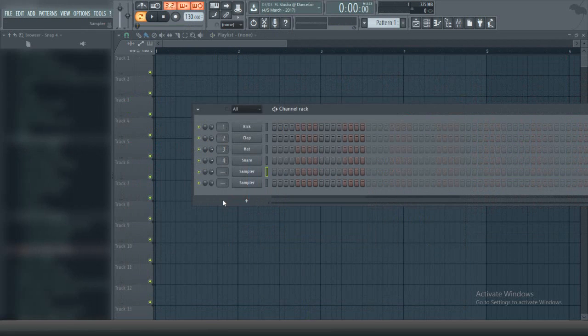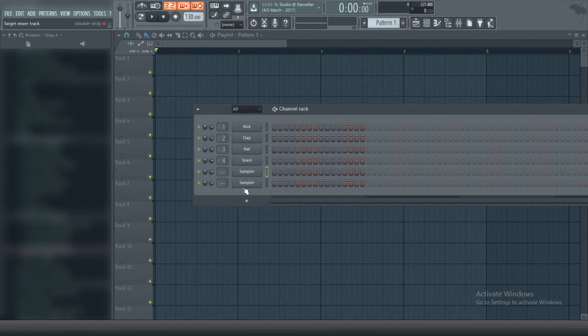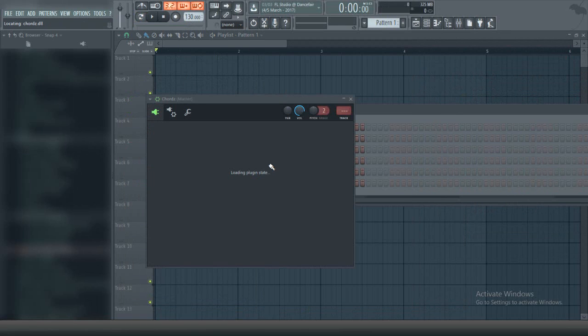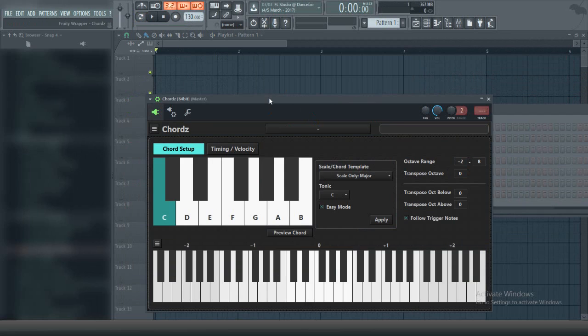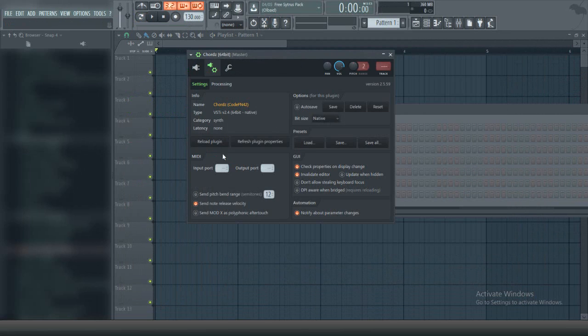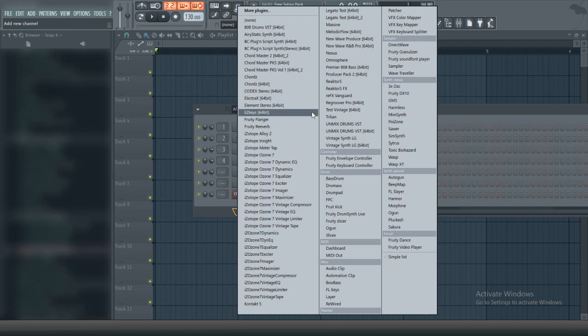Okay, so I'm just going to walk you through the plugin. I'm going to show you what you can do with it. All right, so now let's load up a chords instance. Now, it's very important that you use the 64-bit version if you are actually on a 64-bit computer so that everything works properly, okay? Now, let's set our MIDI output port to 1, okay?